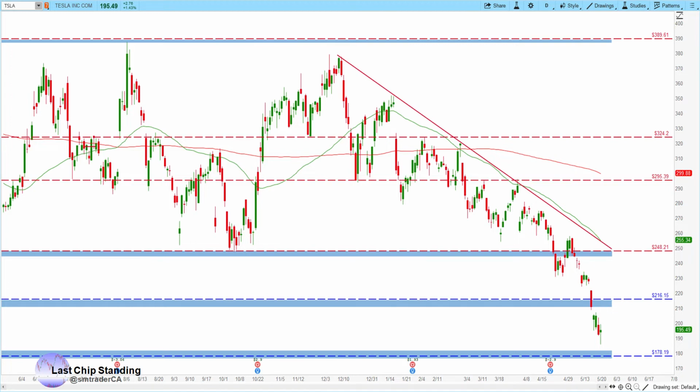Now let's go and take a look at Tesla. Here on the Tesla daily chart, we see that it made a new 52-week low and got above this, still maintained above this 178 during the regular trading hour. And right now it did finish up a little bit, up actually 2.76, so slightly above 1.4%. It's been down 6 consecutive days, so this is the first up day for Tesla.